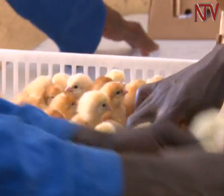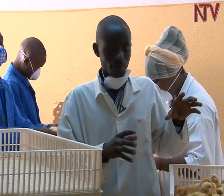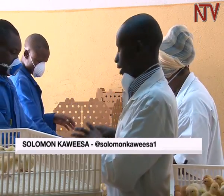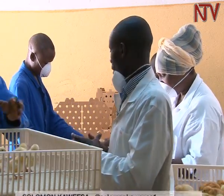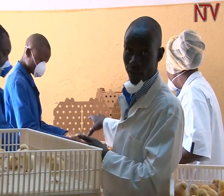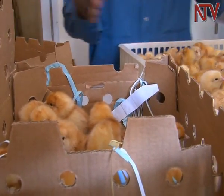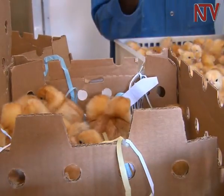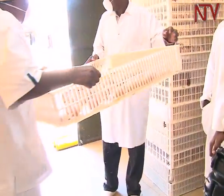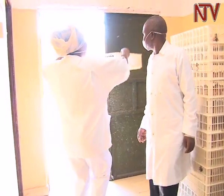We have decided to go into crop farming to cater for these two basic raw materials, soya and maize. At this moment, the hatching stage has been completed successfully. And what we are seeing here is selection. The chicks going in here are the broilers, and then the other side we are having the layers. His investment is worth about 1.5 billion shillings, and he employs many youth who may have been jobless. Solomon Kaweesa, NTV.